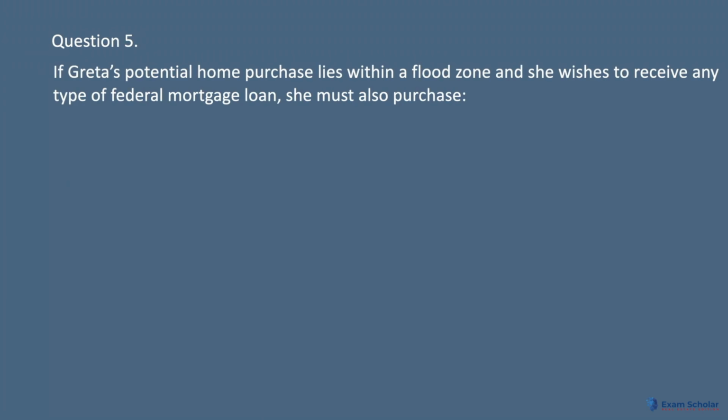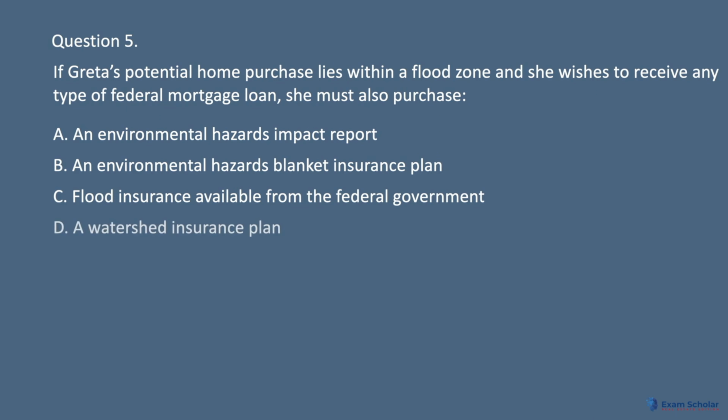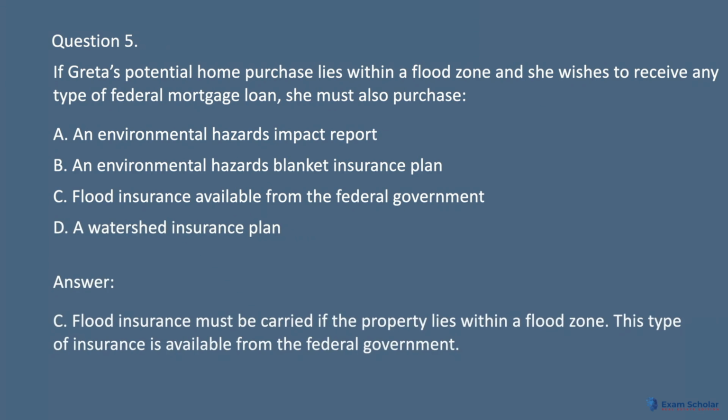Question 5. If Greta's potential home purchase lies within a flood zone and she wishes to receive any type of federal mortgage loan, she must also purchase A. An environmental hazards impact report. B. An environmental hazards blanket insurance plan. C. Flood insurance available from the federal government. D. A watershed insurance plan. Answer. C. Flood insurance must be carried if the property lies within a flood zone. This type of insurance is available from the federal government.